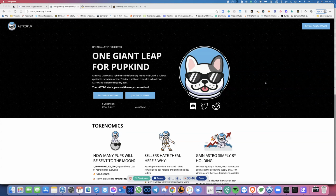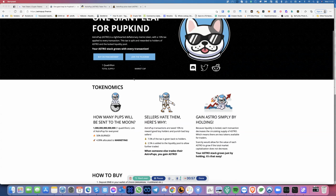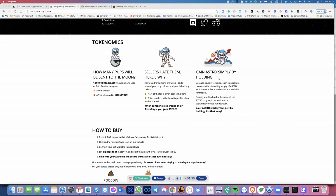So having said that, this is another one of these light-hearted deflationary meme tokens. They apply a 10% tax to every transaction. About 7.5% is given back to the holders. So every time someone puts in money or someone withdraws, you get 7.5%. That's pretty good. Usually it's 5%, some give a bit more. 2.5% is added to the liquidity pool to allow for further trades. They're doing 1 quadrillion tokens. 50% of it is burnt, 5% is allocated to marketing, and they say you gain simply by holding. And that's how it works.